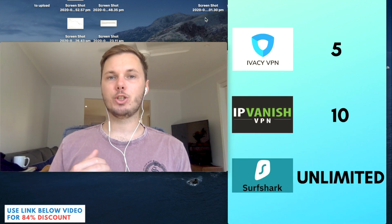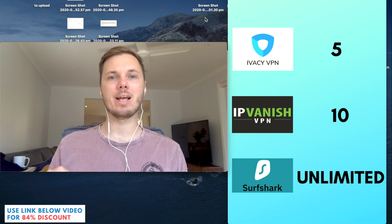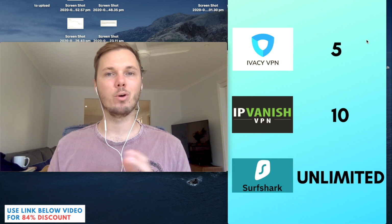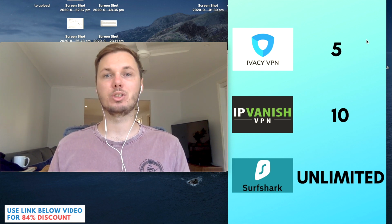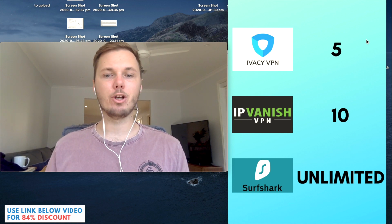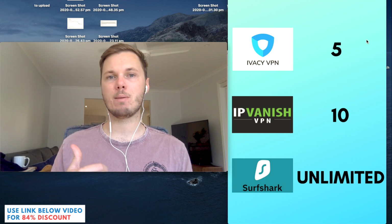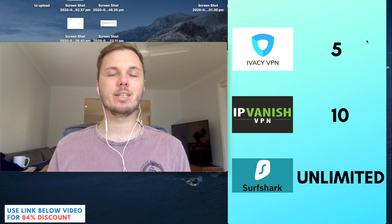So the next thing I looked into when comparing these providers was the amount of devices that you can connect to simultaneously on a single account, and also the compatibility with different platforms. As you can see guys, Surfshark is definitely blowing their competition out of the water, as you can actually go ahead and connect an unlimited amount of devices on a single account, which is just insane, as you really don't see this pretty much anywhere in the VPN industry. Followed by Surfshark is IPvanish, which does allow you to connect up to 10 devices simultaneously, which is actually more than average, especially when compared to NordVPN and also ExpressVPN. And then right down the bottom, we have Ivacy VPN that does allow you to connect up to 5 devices.